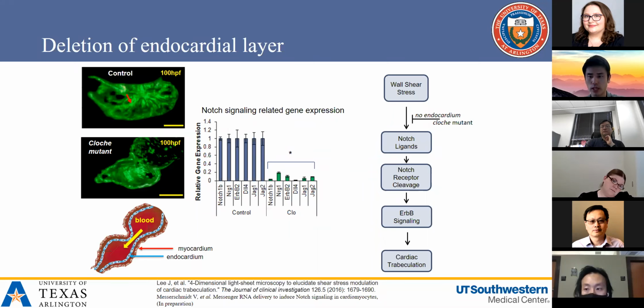And now we are curious what happens if there is no endocardial layer. So we used the zebrafish mutant called CRUSH, which depletes the endocardial layer. But blood flow is still ongoing. The heart is pumping, so the blood flow is still there, but we only deplete the endocardium. In this case, we also observe there is no trabeculation, and expression of Notch is significantly reduced. It implicates that the endocardial layer senses the shear stress in mediating Notch signaling. So the endocardial layer is very important to sense the shear stress to initiate the trabeculation.